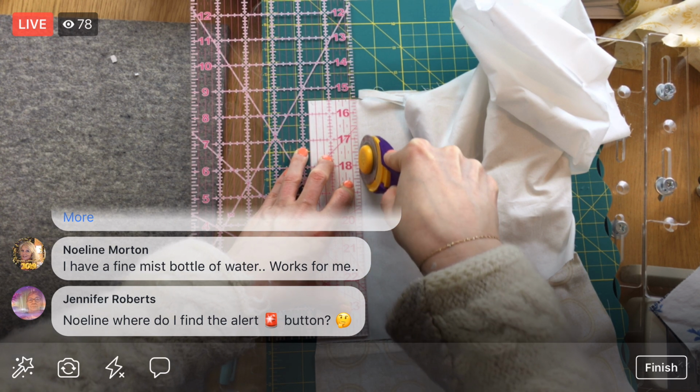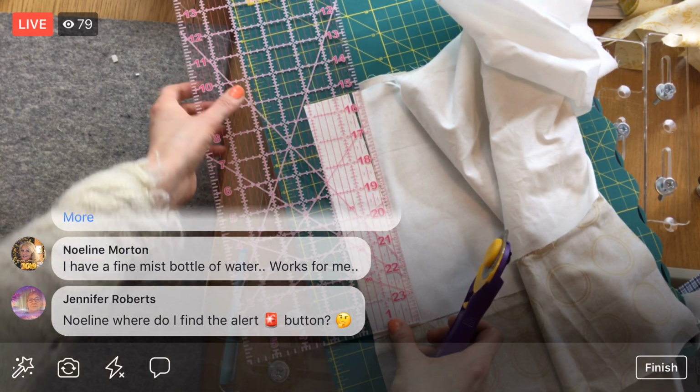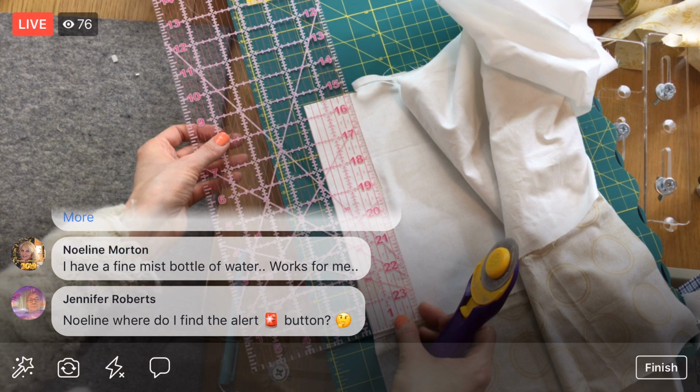Cut this edge first, and then I'll shimmy over here. Oh, I moved my ruler here. There we go.